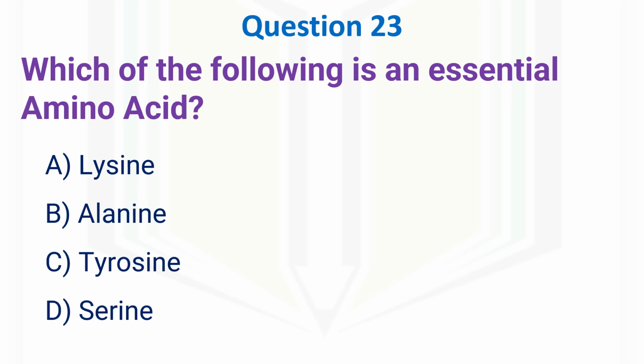Question number 23. Which of the following is an essential amino acid? Options are lysine, alanine, tyrosine, and serine. And the correct option is option number A, lysine. The essential amino acids are those which are not synthesized by our body and thus should be incorporated through our diet because they are indispensable nutrients.